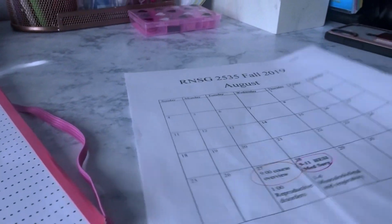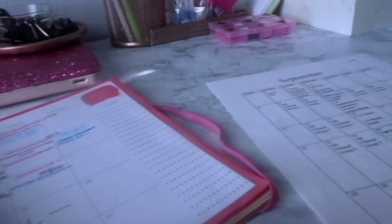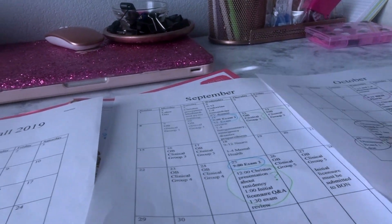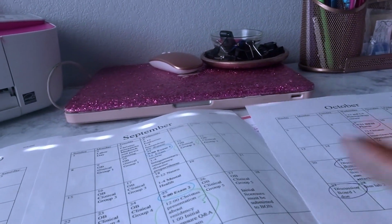I got everything plotted on my planner. I'm going to show y'all in a second how it looks. I like to color coordinate everything. Basically what I did, I went through each of the monthly calendars and color coded everything.